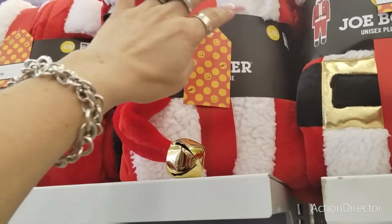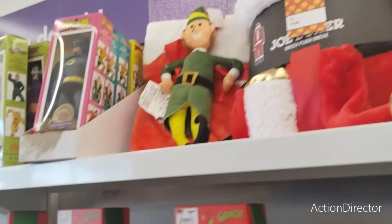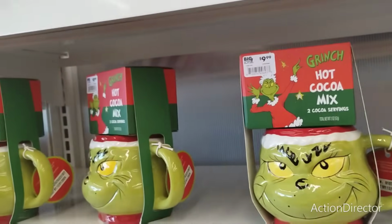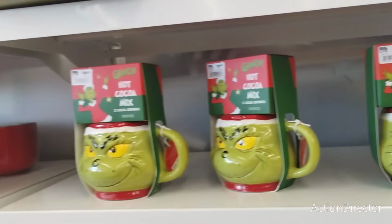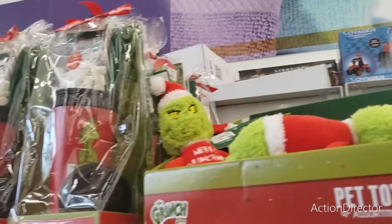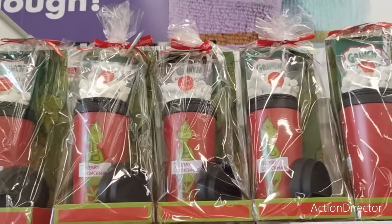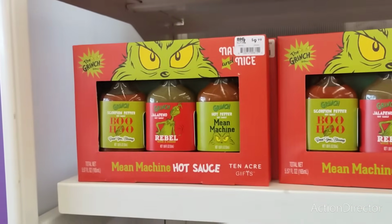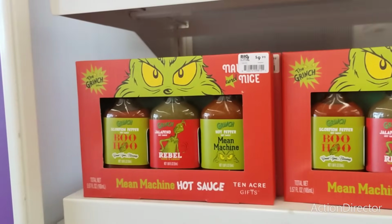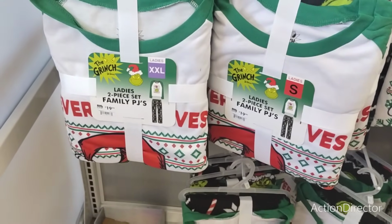They also have the Joe Boxer onesie coming in at $19.99. The mug with the hot cocoa mix, $9.99. And they have pet toys, $6.99. And they also have the tumbler with the Grinch coming in at $9.99. And they also have the Mean Machine hot sauce coming in at $9.99. And they also have the Grinch pajamas as well coming in at $19.99.